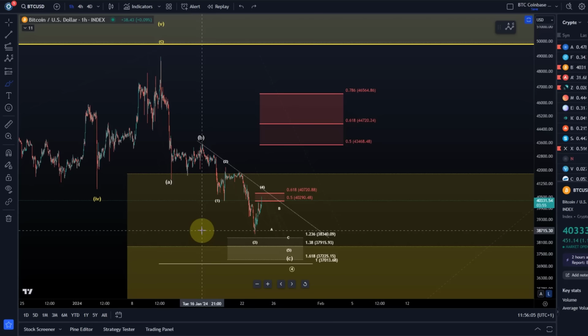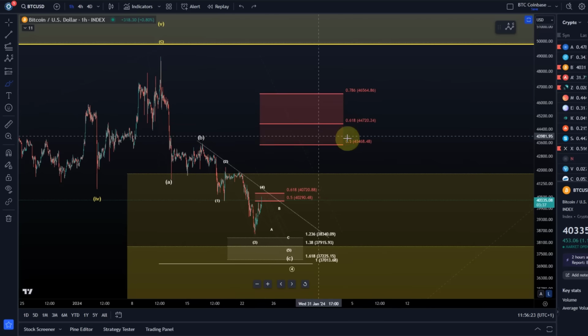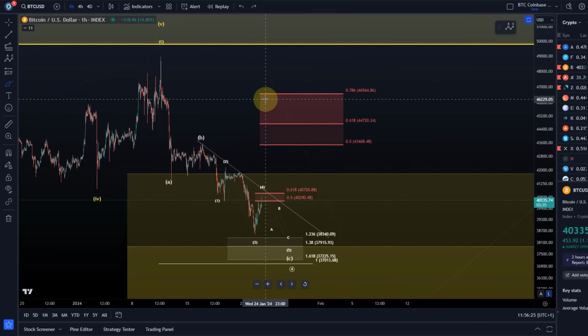As always, it will be the first corrective pullback that will tell us if we have already put a more substantial low in place. But as I said, to keep it very simple, a break above the descending trend line, I think, would then already shift probabilities towards, okay, a larger recovery is underway. And then we've got this resistance area, which will be relevant. And I think only really if we overcome resistance here, but it will depend on the structure as well.